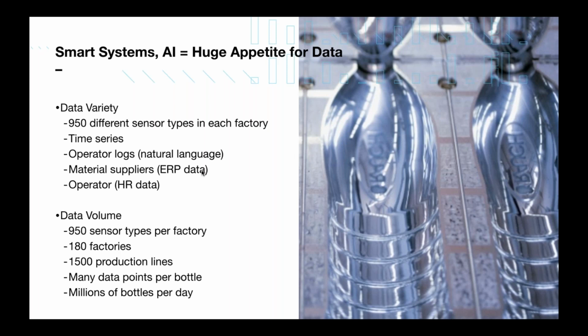The volume of data here, so data variety, yes, data volume, obviously, and we're talking about millions of data points per minute when you collect this data from factories that run 24/7, and you're talking about production of millions of products per day from each production line.